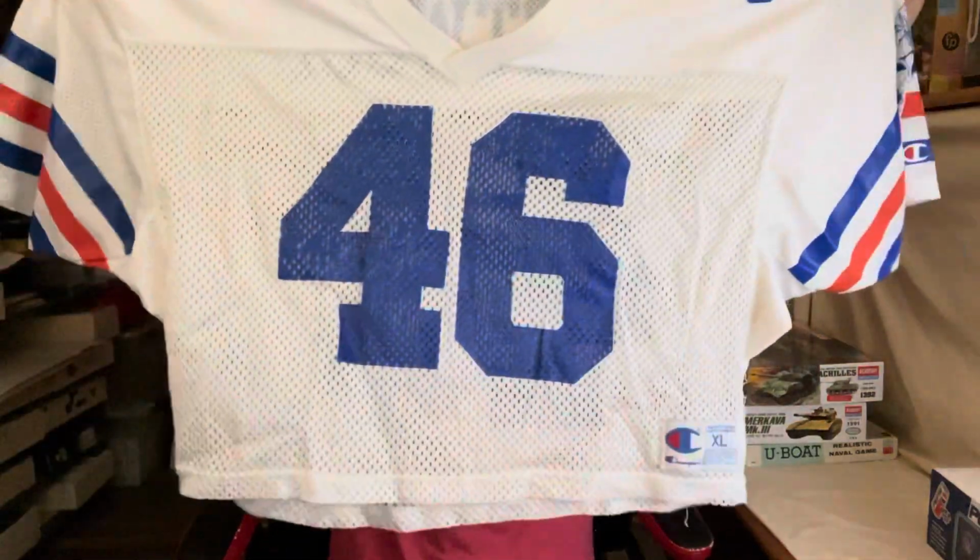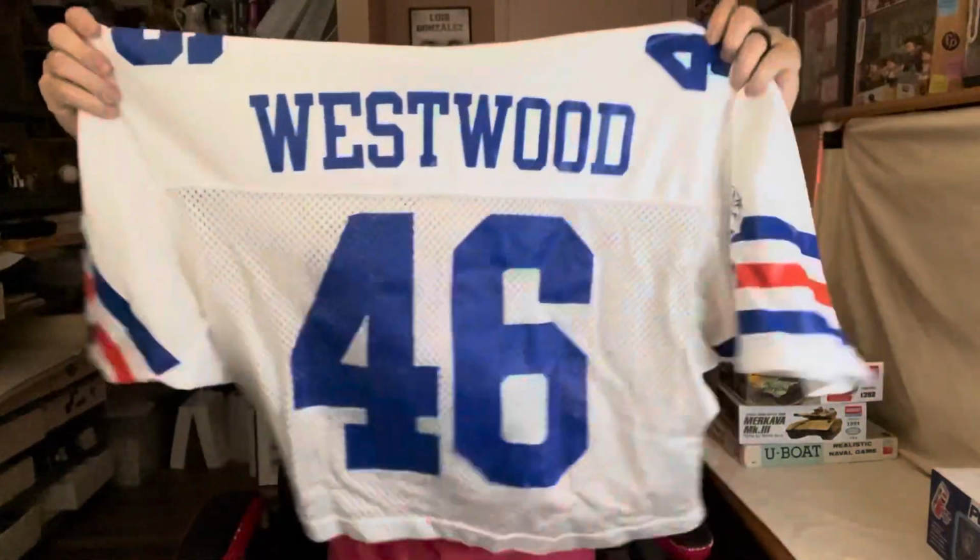This is a football jersey. You can't see me now, but it is the Westwood Warriors football team. It's a local team here in Arizona, one of our arch rivals from the Dobson Mustangs. But I still picked it up to sell. I'll make money off Westwood.